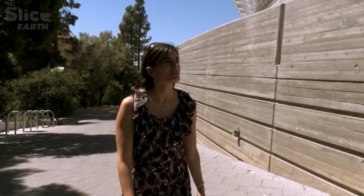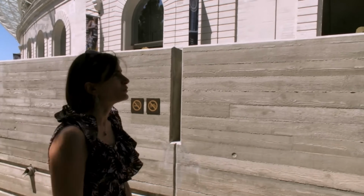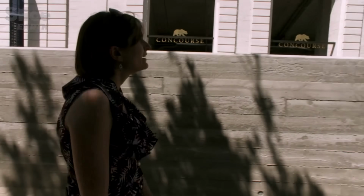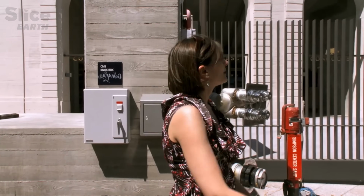We're at the Memorial Stadium on the Berkeley campus. This stadium was built in 1923, after the 1868 quake hit along the Hayward Fault. It measured 6.8 on the Richter scale. This stadium was built after that, and it has some deformation that can be seen on the top of the stadium here, where in fact the Hayward Fault cuts the stadium in two.